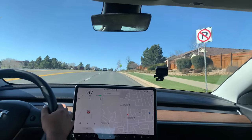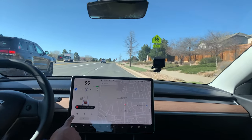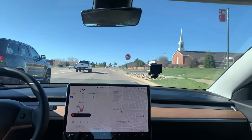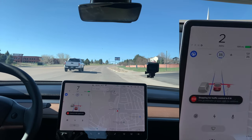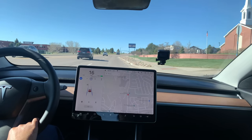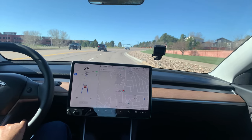There's a stop sign coming in over here. Let's see if it'll stop. It says stopping for traffic control in 300 feet. And it stopped. I'm gonna give it a little nudge for it to go. And it worked perfectly. Wow.